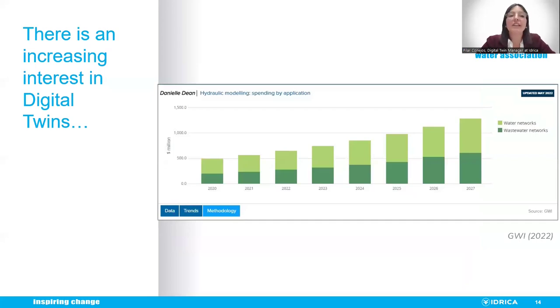And also, there is an increasing interest in developing hydraulic models. For example, according to this graph, in 2027, the investment in hydraulic models, water and wastewater, is going to be double that in 2020. So I think this is closely related to the interest in developing digital twins for water distribution networks, because as we are going to see later, most of them use hydraulic models as simulation models.